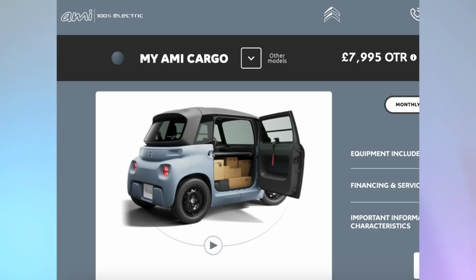The Ami Cargo is also available for £7,995. As you know, I'm a big fan, and I was sorely tempted by that option since I don't think I'd use it to carry passengers very often.